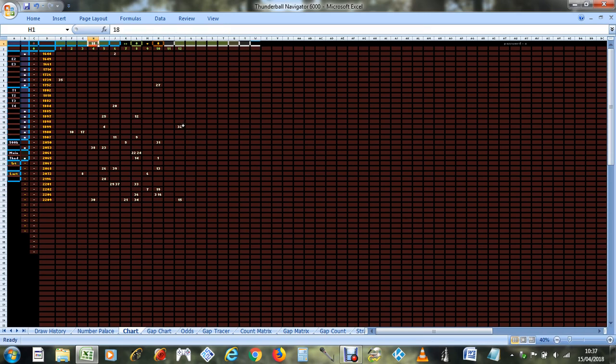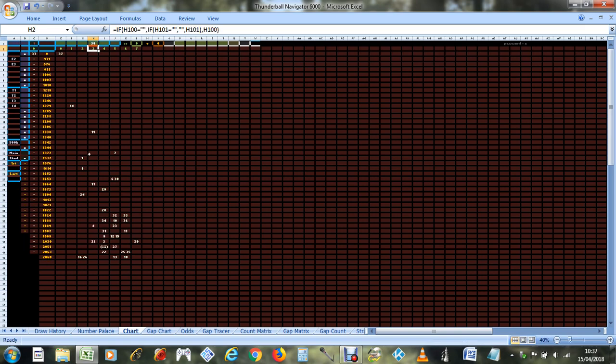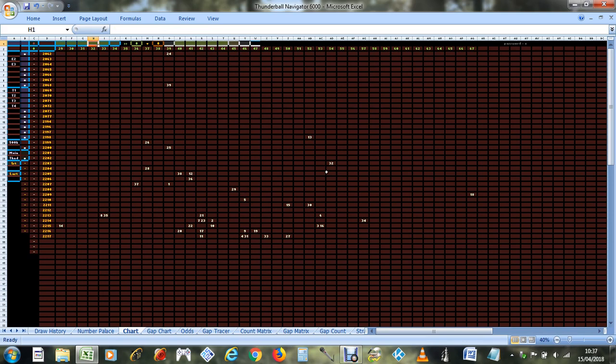So we've got 18 and 32. They seem to be outstanding with each other as well. And when we look at 32, we've got 39 on the edge of that chart as well. If we look at 39, that's what that chart looks like. Chart for 24 looks like that. So maybe the best place to start would be with 18 and 32.